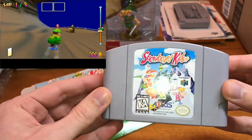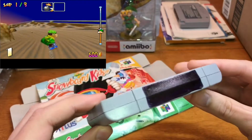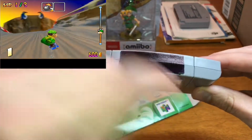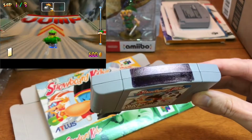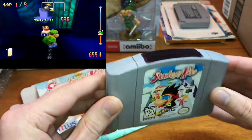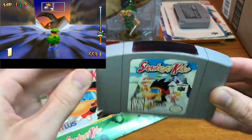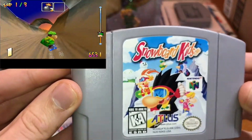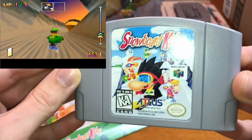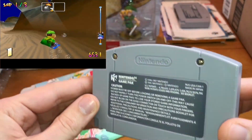Cartridge is in really, really clean condition. It does have the marker on the top. The seller actually said that they blacked out the name with Sharpie, but Sharpie is very easy to remove. I do have a video, how to clean retro games, which I'll put the link to down below. So this will be very easy to clean. And look at that. The actual cartridge itself is minty fresh, super clean.